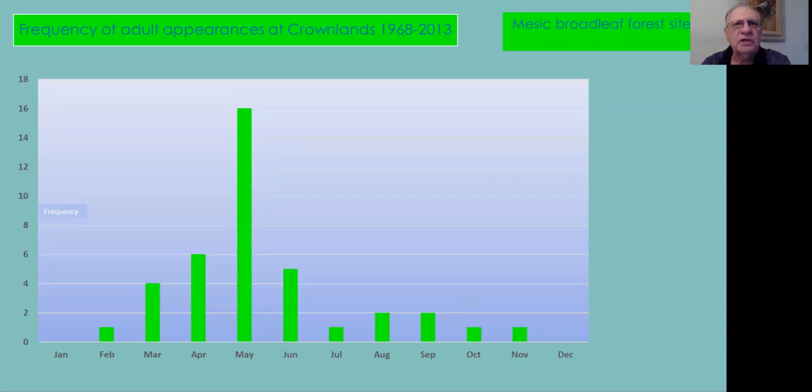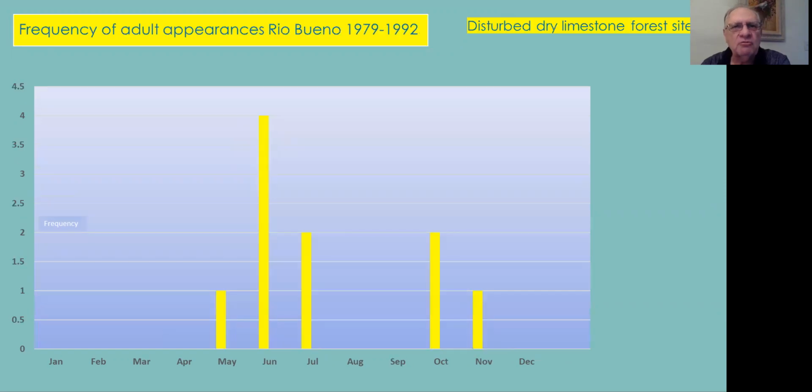In the Cockpit Country at Crownlands, where there is even distribution of rainfall, adults are seen in more months, but usually in low numbers, and in some years, not at all. Vaughan has been visiting this population since 2006. Finally, at the Rio Bueno site, in disturbed dry limestone forest, we see the same pattern as at Roselle with two main appearance periods. Before we look at the life cycle, let me tell you a little about the habitat at Roselle.